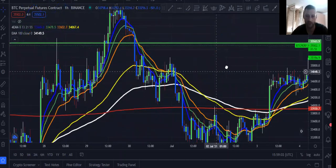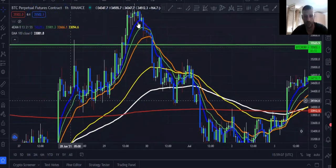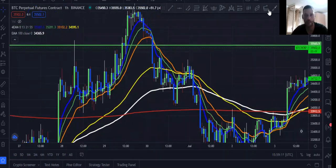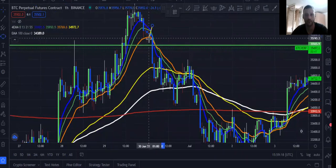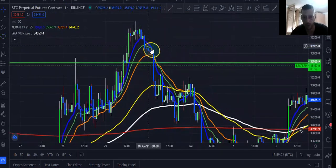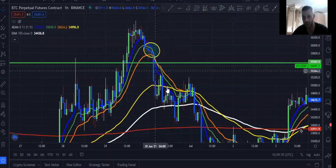You need to find, I'm going to show you, just give me a second. Here we have this part here. Okay, as you can see here, the blue line goes under all three others. So it goes under the green, orange, and yellow here.